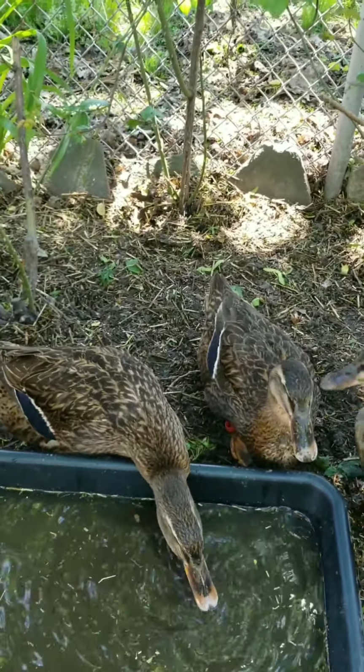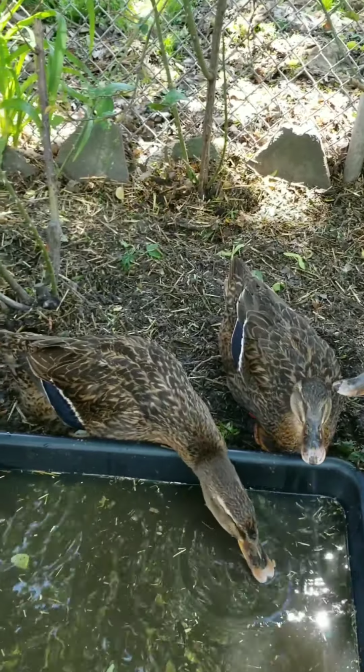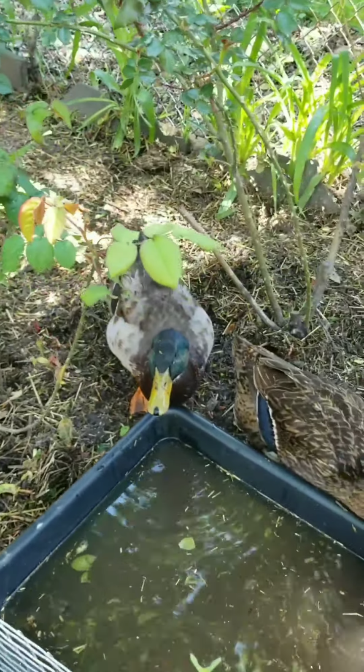Color. Maybe we'll have a duck naming contest at school. We'll see what they want to name them. How did you come up with those names?